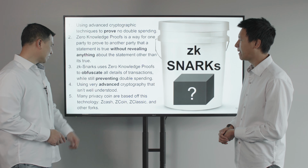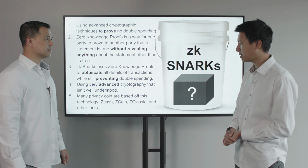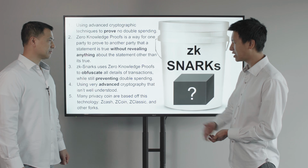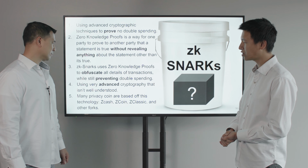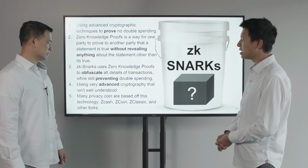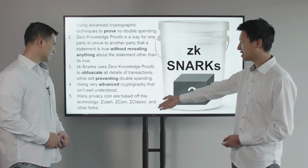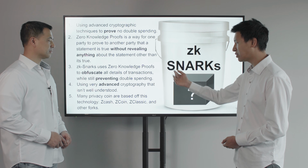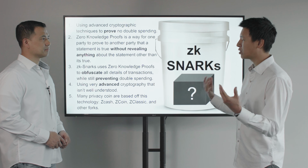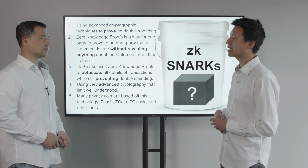And what are some of the coins that are based off of this technology? So Zcash is by far the biggest project that is using this ZK Snarks technology. But of course, all of this software is open source, so there are many variants on that. Zcoin, Zclassic, and Komodo are basically taking the source code and building on top of the work done by Zcash.